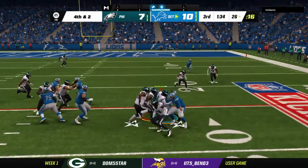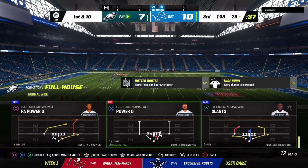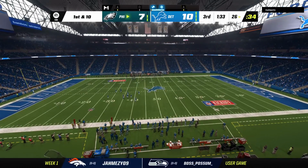They'll try it now with Swift. And, boy, this is going to be close. That mark looks a little short, and he didn't get there. The Lions turned away on 4th down, and the Eagles defense is able to hold.